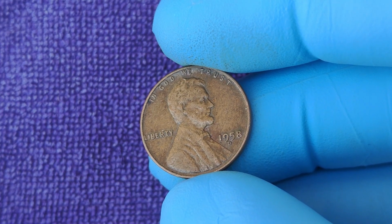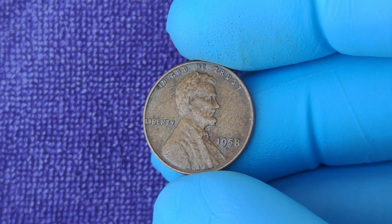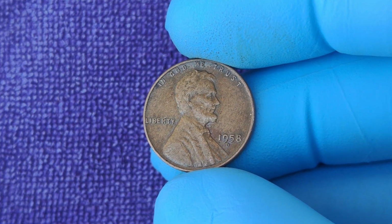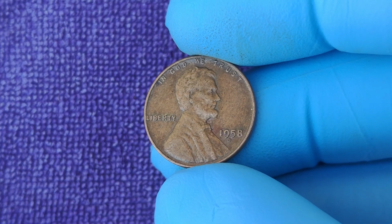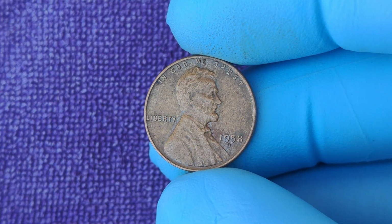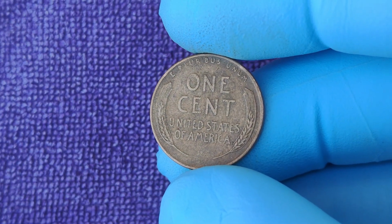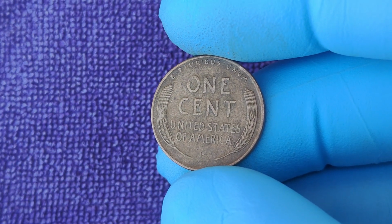So you might be wondering, how could a coin with such a huge mintage be valuable? Most 1958 pennies entered circulation. They were used in stores, vending machines, and everyday transactions. They were scratched, worn down, and eventually tossed into jars or lost.